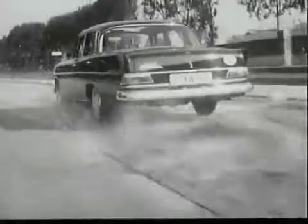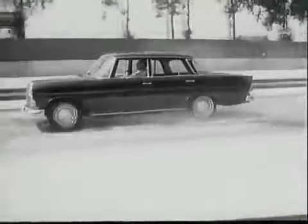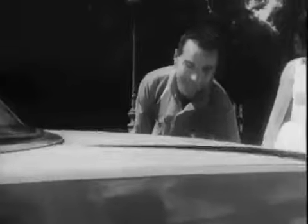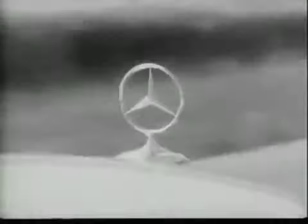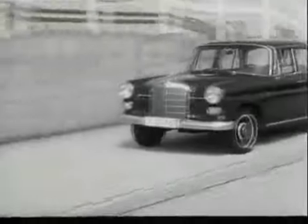The last Fintail models left the assembly line in February 1968. A total volume of 622,453 sedans and 5,859 chassis with partial bodies came from the Sindelfingen plant.